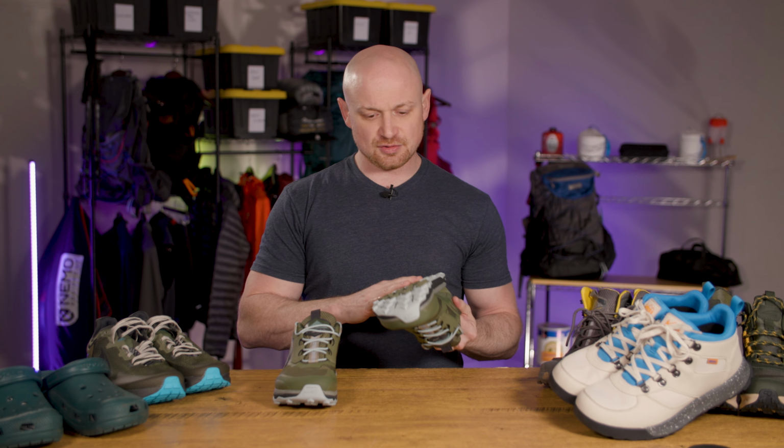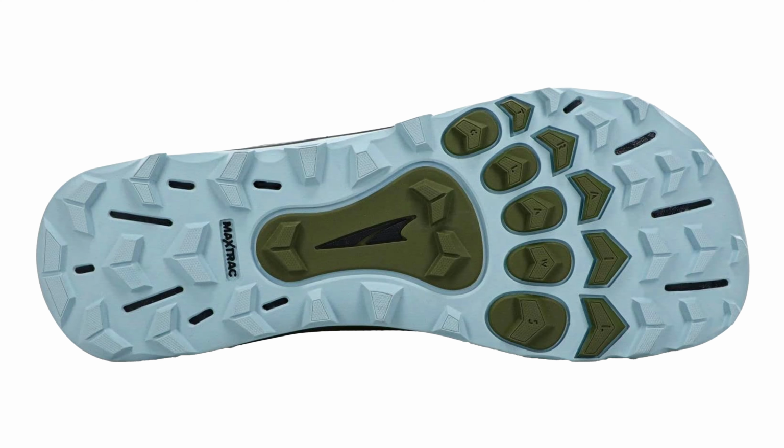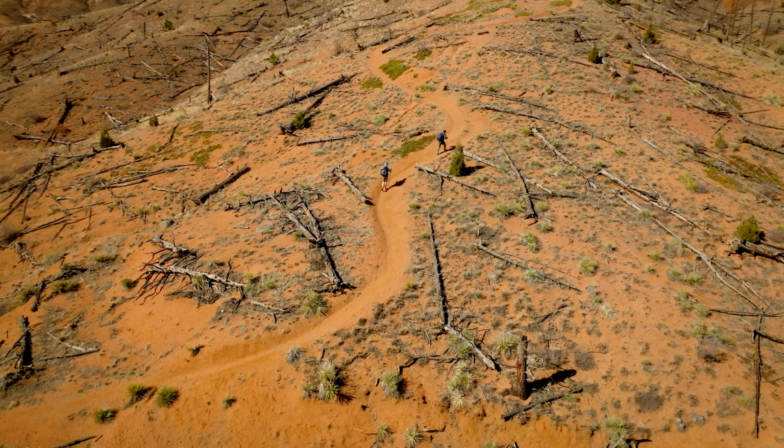Oh man, the treads on these are very similar to what's on the Timp 4s. I really like the treads on the Lone Peaks. Good grip. I believe this is the same compound, which has been all around good for me. The one thing I will say about compounds on Altras in particular is they definitely bias toward a softer, grippier compound. From my experience, it is the ultimate in performance. The drawback is, and I'm just going to give it to you straight, they wear out quick. There's no getting around it.